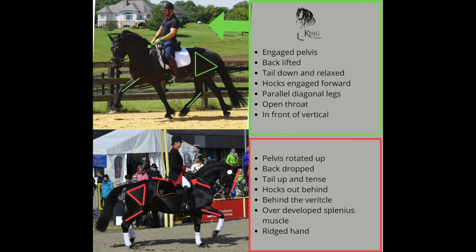The third shows, top, engaged pelvis. Back lifted. Tail down and relaxed. Hocks engaged forward. Parallel diagonal legs. Open throat. In front of vertical. The bottom shows pelvis rotated up. Back dropped. Tail up and tense. Hocks out behind. Behind the vertical. Overdeveloped splenius muscle. Rigid hand.